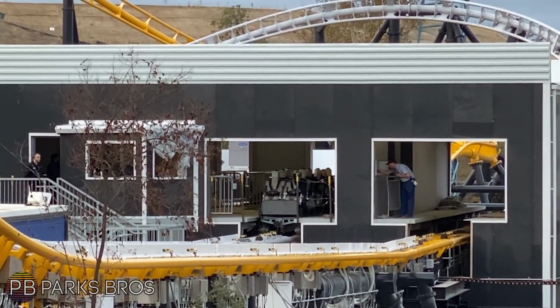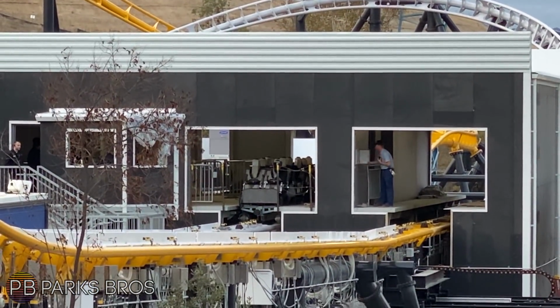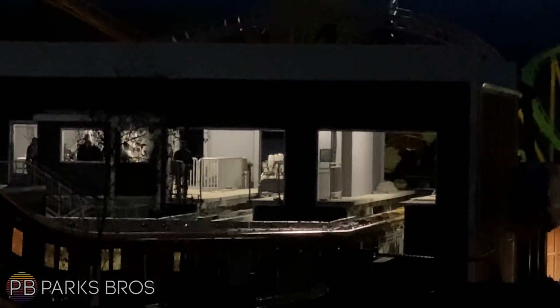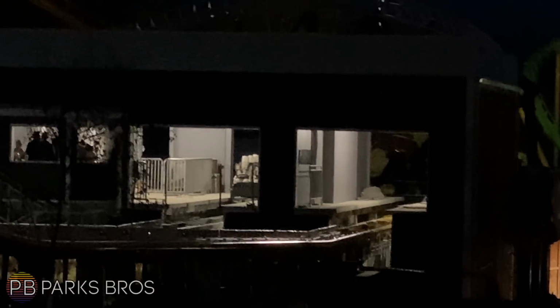But with the water dummies in place, as well as some movement from the train right here back and forth in the station, testing out the drive tires within the station, I think it is pretty safe to say that testing is pretty much here. And hopefully with that, we'll see some extra detail work showing up in the next couple weeks. And then, of course, the ride opening hopefully very soon.